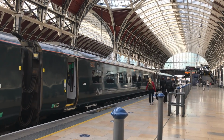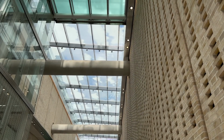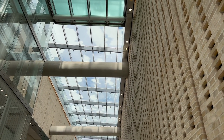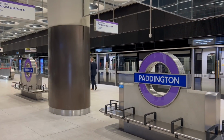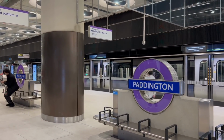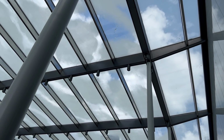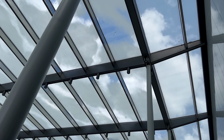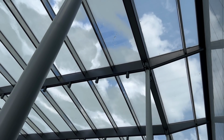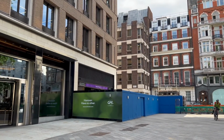Starting at Paddington, the station was designed to echo the Great Western Railway station next door. So the station is heavily lit by natural light and incorporates a lot of brick and bronze for a subtle Victorian architecture feel. I guess that makes it steampunk, maybe? The canopy also has clouds etched into it, which are a little bit hard to make out in this shot because it is cloudy. We'll skip past Bond Street for now because it's not open yet.